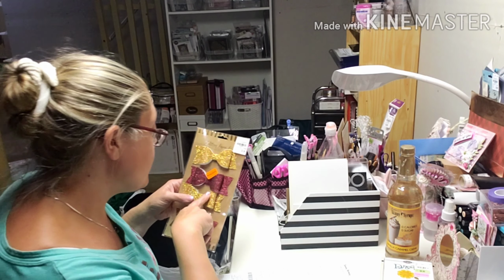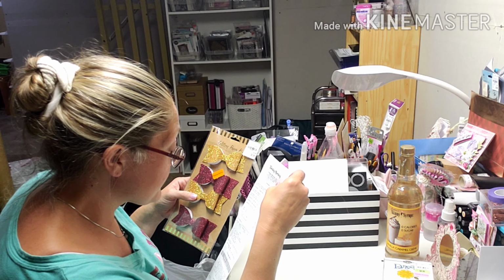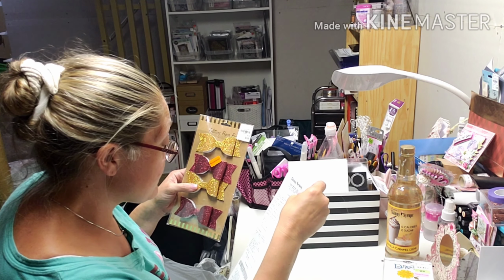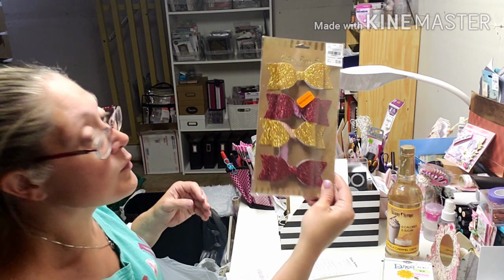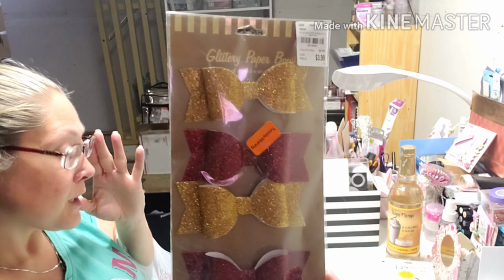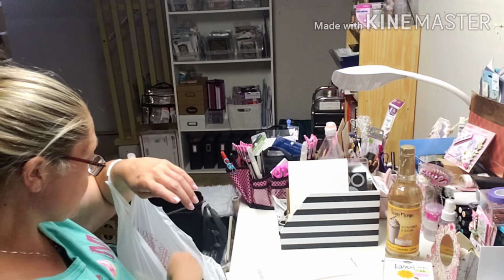Then I found these bows for $3.99, and they ended up being $1.60, and they are red and gold glitter bows. I hope those come in handy at Christmas.